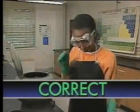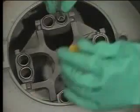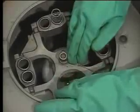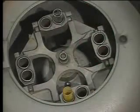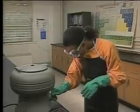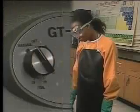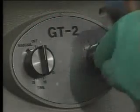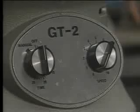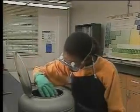To prevent vibration, a centrifuge must be balanced. If you're only centrifuging one test tube, place another one opposite it with an equal amount of water. Once the centrifuge is balanced, you can turn it on. When it's finished, turn it off. Then wait till it stops spinning on its own. Never try to stop a centrifuge with your hand.